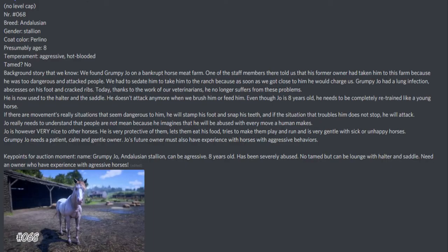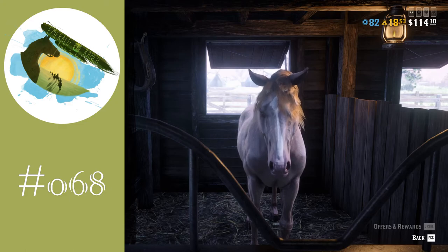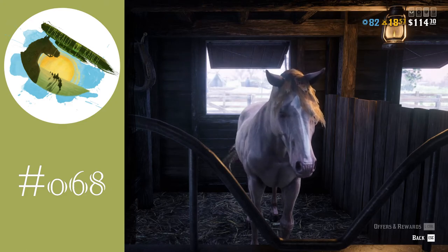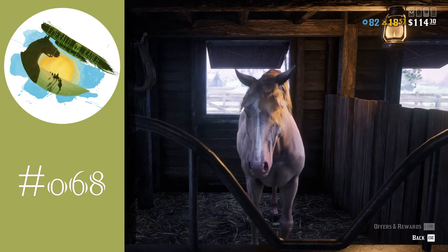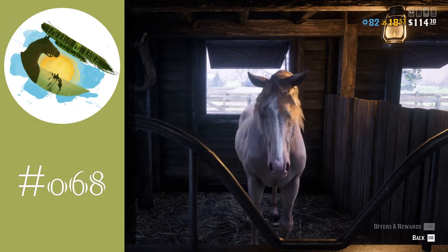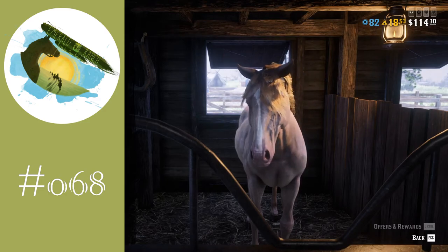Grumpy Joe. I love the name. Sorry. He is number 068. He's a lovely Andalusian stallion and Perlino. He's so-called Grumpy Joe. He can be aggressive. He's 8 years old. He has been severely abused. Not tamed, but can be handled with a halter and a saddle. Needs an owner who has experience with aggressive horses. And this horse starts at 800. So, Dabby, you can start the bidding if you want. So, the bidding will officially start now at 800.